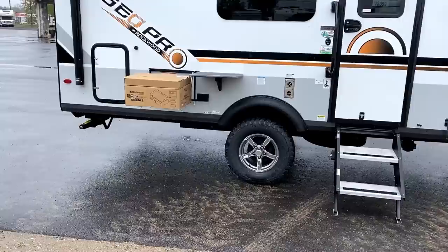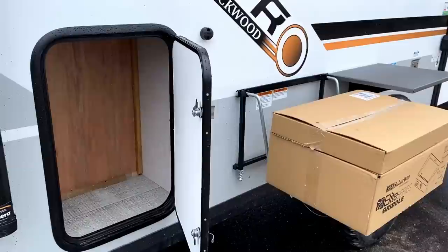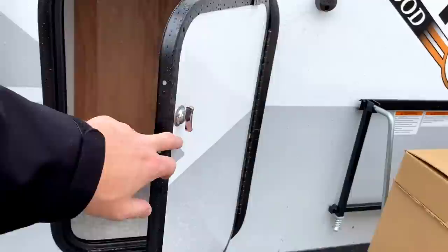Like all the Geo Pros, we've got the handy little griddle station over here. But one of the things that's easy to miss is that this is an outside storage compartment over here. Rockwood does a lot of little compartments in little corners like that, but very often it's for things like a water filter. I was glad to see that's just wide open storage, because basically this is behind the sink. This isn't an area you wouldn't be able to easily get to from the inside.